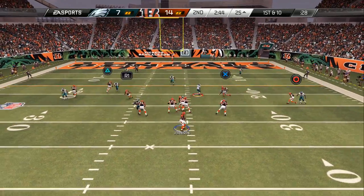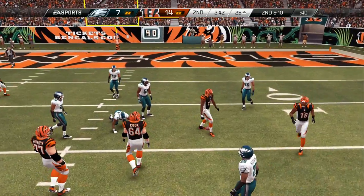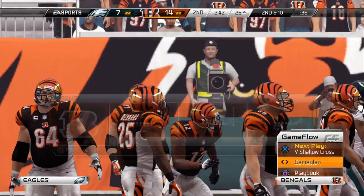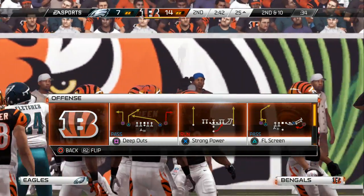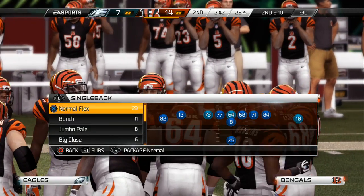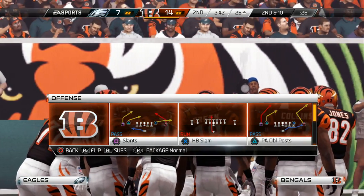First and 10. Great coverage there on that pass attempt. I think this is one of the easier throws in the NFL. Don't make the mistake throwing it up the field. Throw it across the field so the receiver can run to it. That time, the quarterback leads the receiver way too far on the post route.